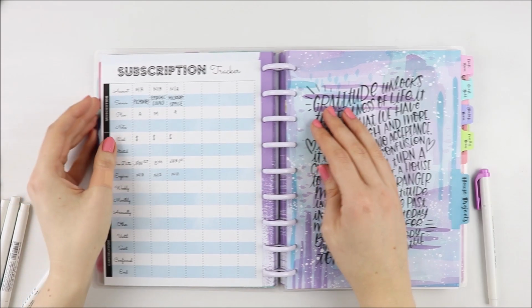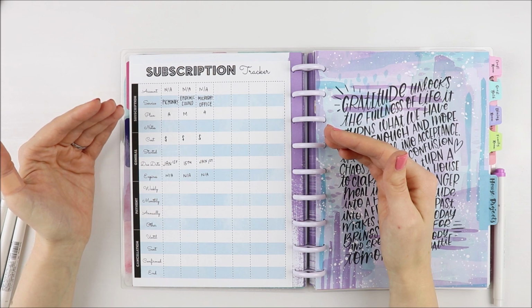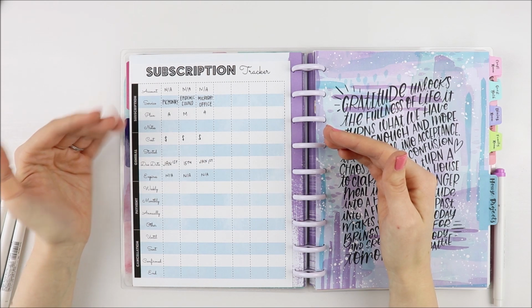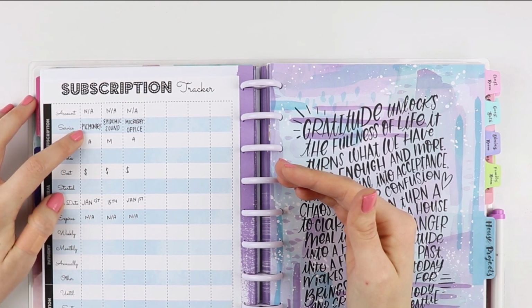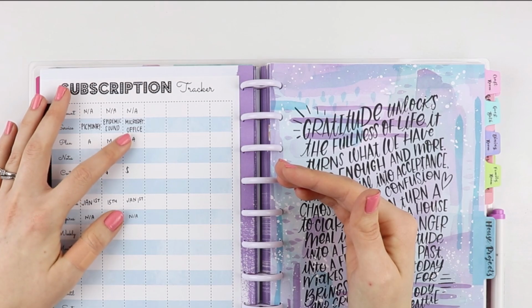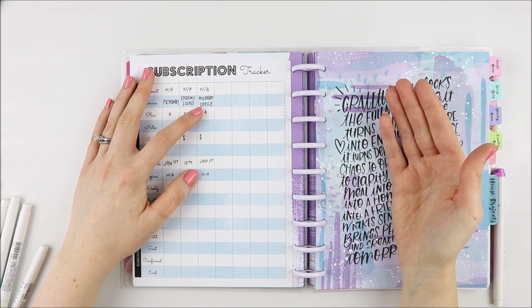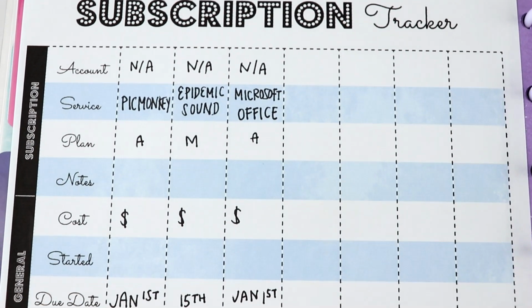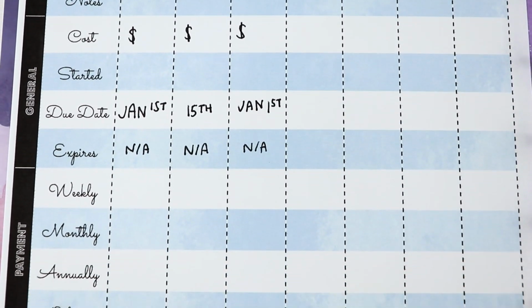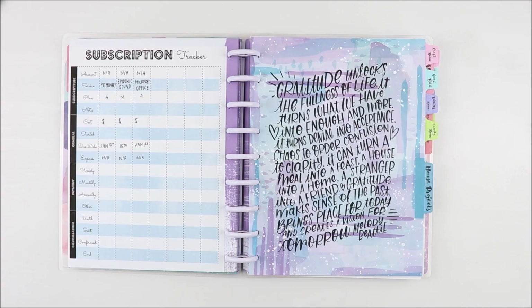Finally, I have a subscription tracker. I have a subscription for the music that I use on this YouTube channel, to PicMonkey for editing the thumbnails, as well as Microsoft Office so I can share tutorials on how to make DIY planner stickers. But maybe you have a magazine or a newspaper subscription or a subscription service through Amazon Prime. It can be helpful to know which days these subscriptions are renewed and how much the subscription fee costs. So that's why I have this insert in here.